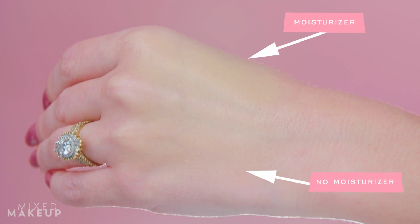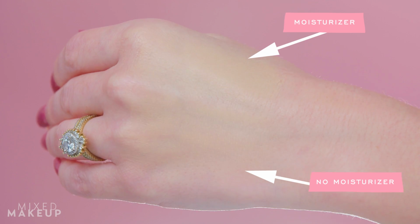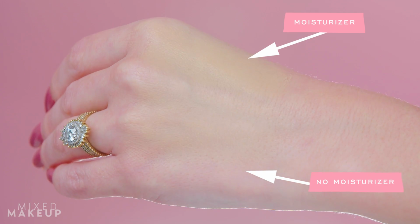I mean, you can just see it's already settling in without any kind of texture on the top of your hand, and it just looks so smooth on top of the side. Yeah. So obviously the moisturizer makes a really huge difference.